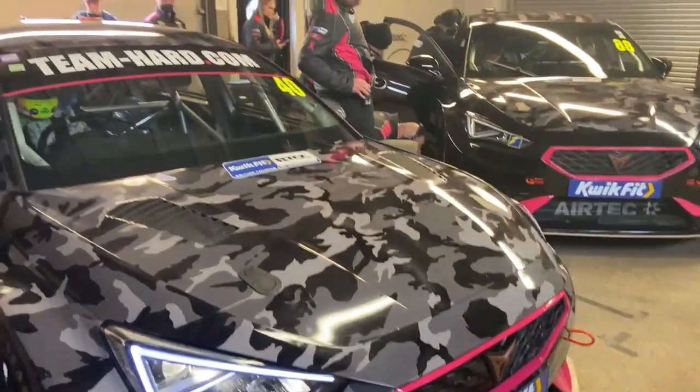The morning session is only a 25 minute one, so we'll probably do a couple of laps just to make sure everything's working, get the cars and the guys back in, get the feedback, and then we'll have an hour session later, which is when we'll really get into the running. Let's see how it goes.